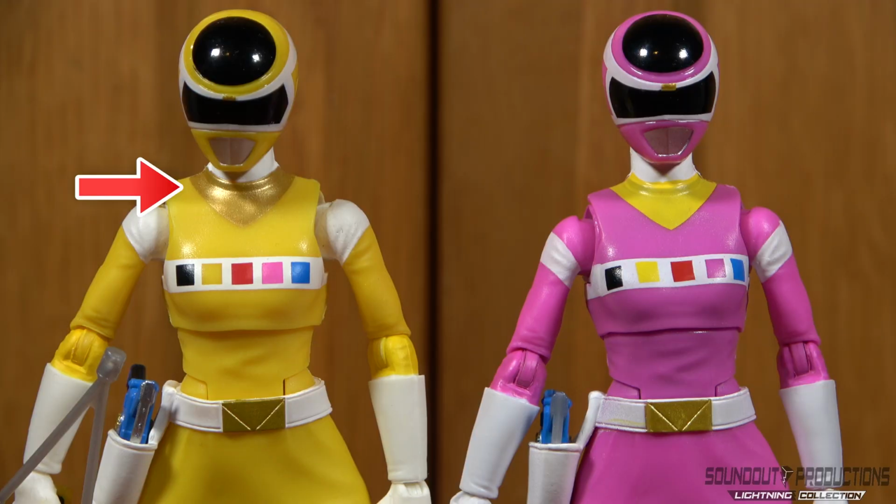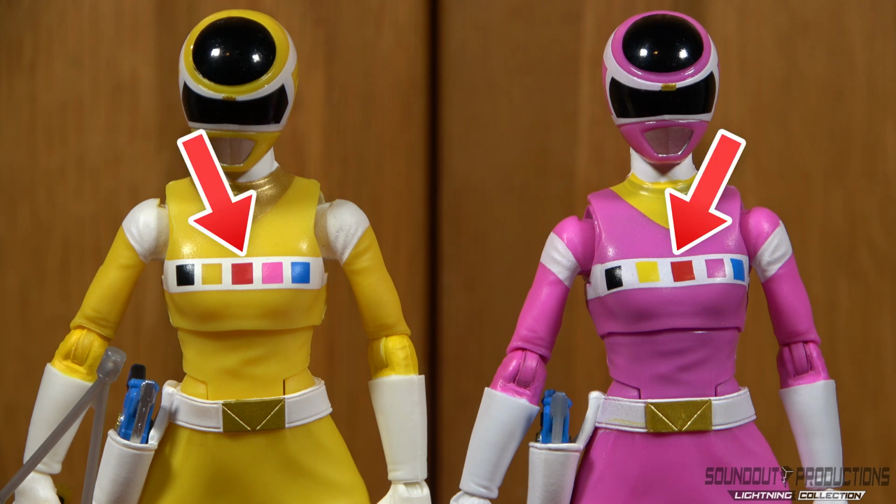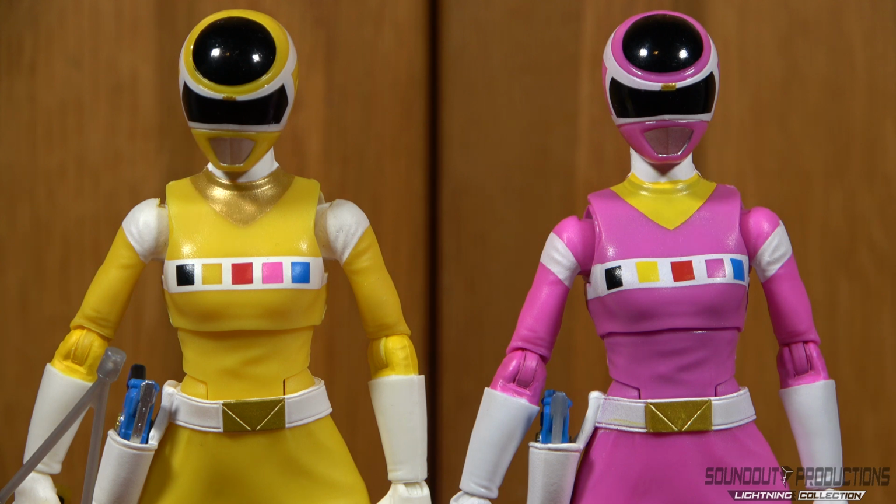But no, Yellow has a gold collar and has white going all the way into the joint of the shoulder, whereas Pink has a yellow collar, which is more accurate, and has the diagonal stripes on the shoulders. Pink is an improvement, sure, but it just seems weird that they kind of redid it from the ground up, because you also notice the chest squares are spaced out differently.